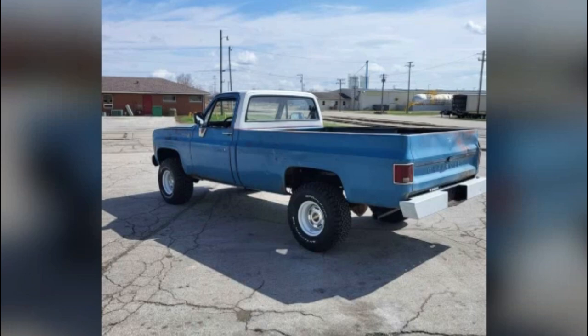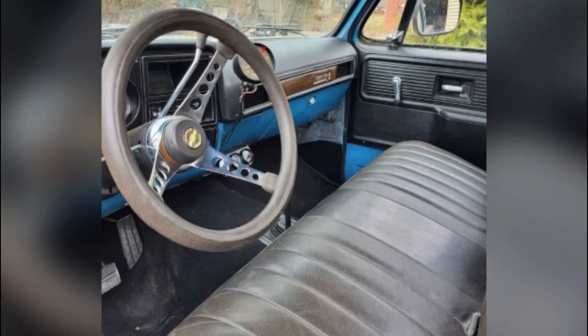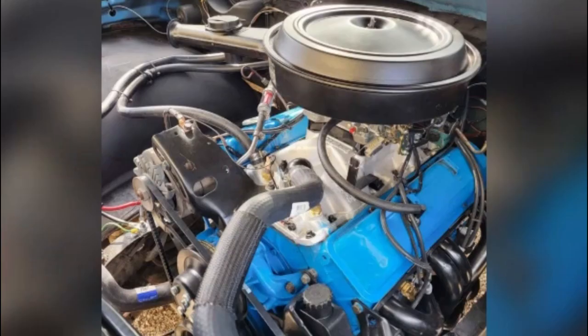shape. It features a brand new 2.5-inch full spring lift, which not only gives it a more aggressive stance but also improves off-road capability. The exhaust system has been upgraded, along with a completely refreshed interior, carburetor, and intake, all important for both performance and comfort. The truck rides on brand new 33-inch BF Goodrich tires mounted on Ventique wheels, adding both style and traction.